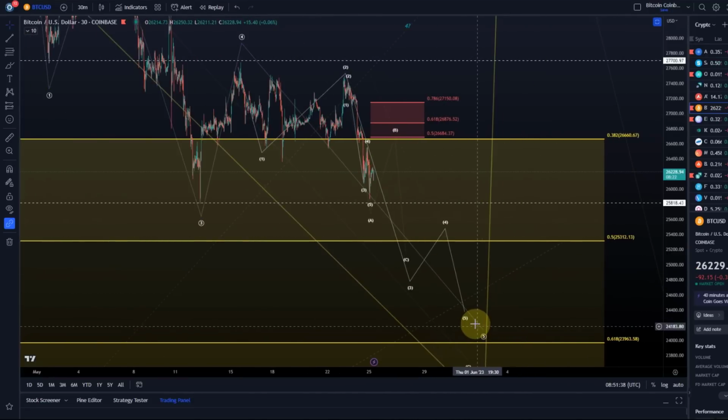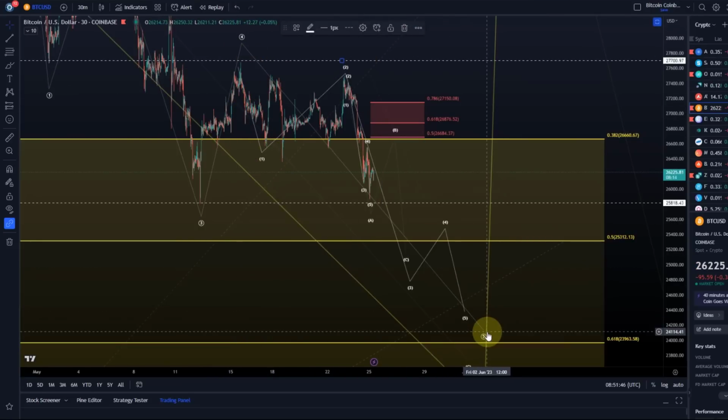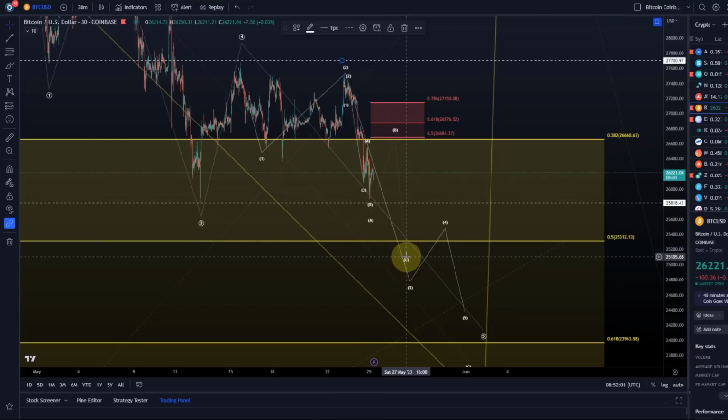I'm counting this 5th wave as an ending diagonal. Therefore, all the subwaves are 3-wave structures. Therefore, I'm watching here in this 5th wave for wave 1 already complete, wave 2 already complete, wave 3, we might have the first 5-wave move complete, which means the A wave could now be getting the B wave and then come down in the C wave.